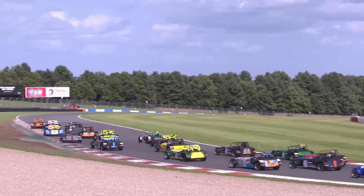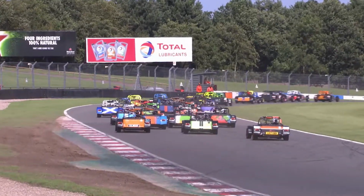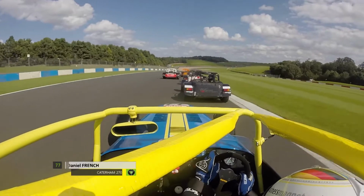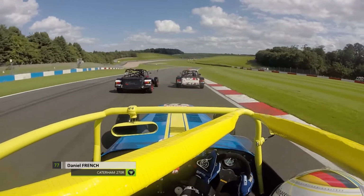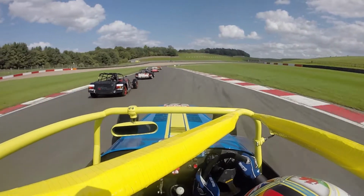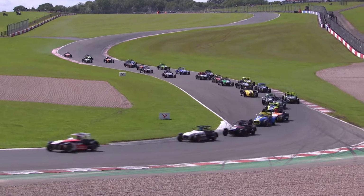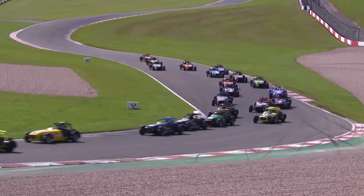This is often the scene of calamity at the start of these races, but touch wood, everybody seems to have got through in one piece with no wheel banging for the time being. Now down through the Craner Curves we go on board with Daniel French then, so he is in 5th position. He's gained one spot at the expense of Neil Fraser off the line. Into the old hairpin they go, this absolutely fabulous sequence of corners.